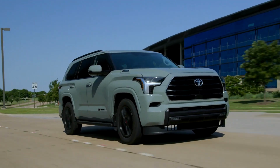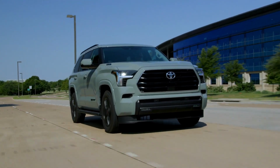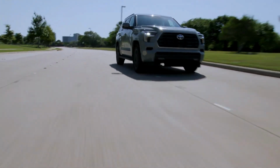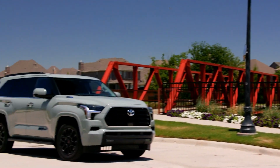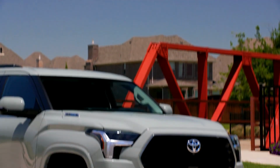The four-wheel drive Sequoia Capstone accelerated to 60 miles per hour in 5.6 seconds and reached a quarter mile in 14.3 seconds at 94 miles per hour. That's quicker than the last GMC Yukon Denali, but somewhat slower than the Ford Expedition Timberline. The TRD off-road version was a shade behind, at 5.9 seconds to 60 miles per hour.